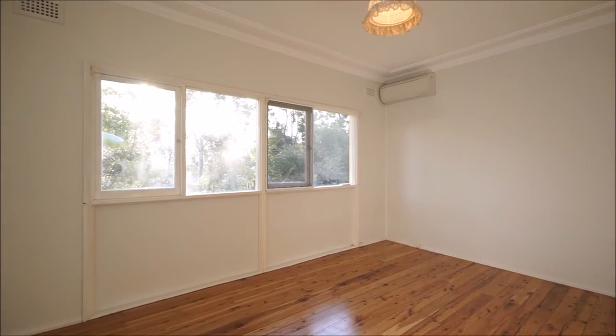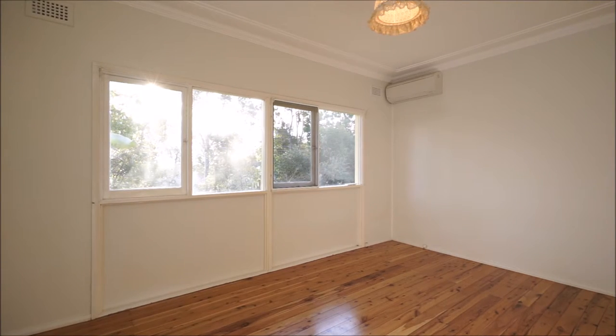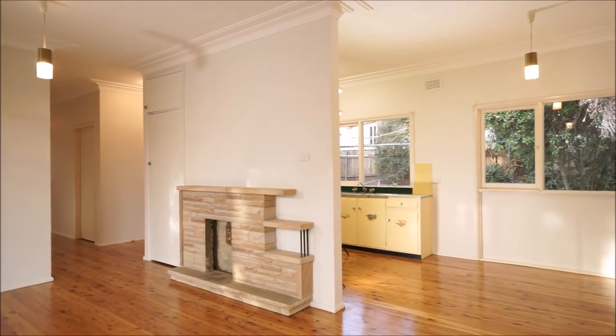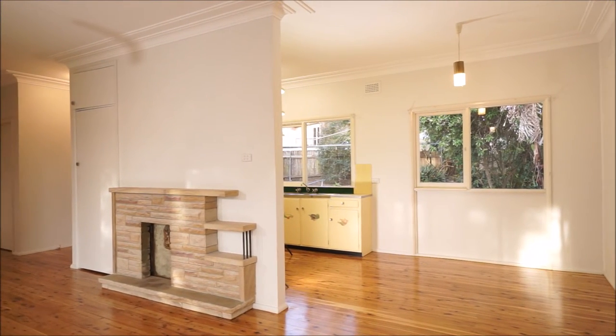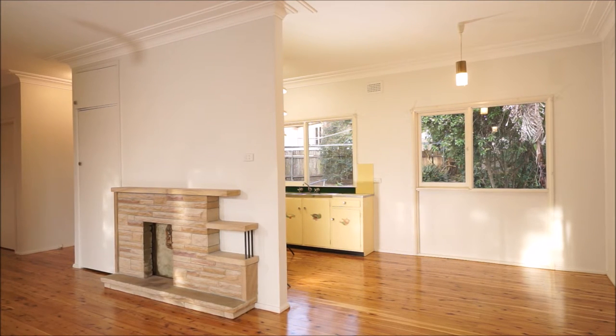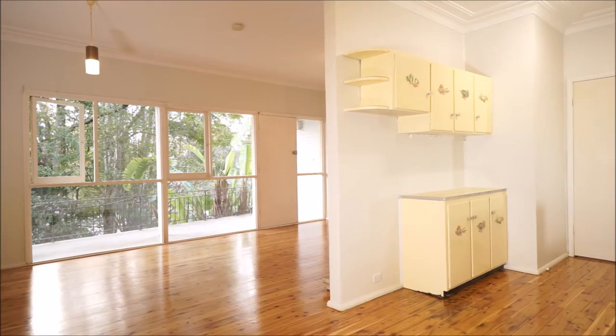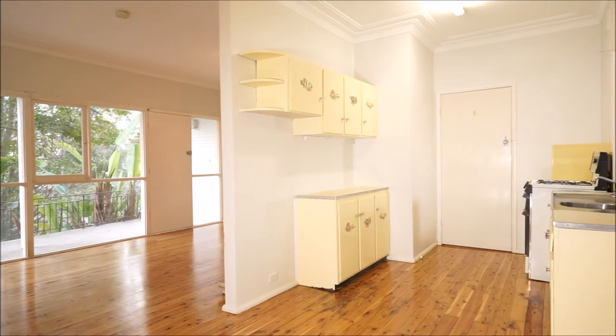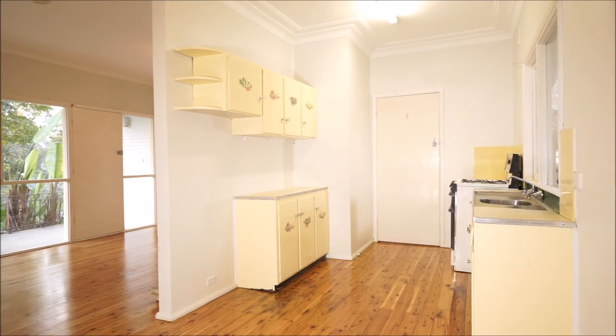This three-bedroom single-level home provides a great opportunity for first-home buyers or unit upgraders. Of particular note is the high ceilings, freshly painted interiors, and restored timber floors. The home is comfortable as is, with plenty of room to add value and make it your own over time. The clean and open layout means there is good natural light into the lounge, dining, and kitchen throughout the day.